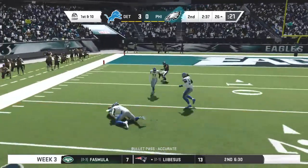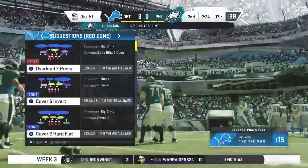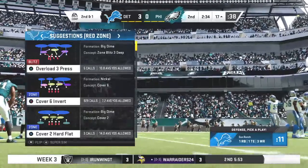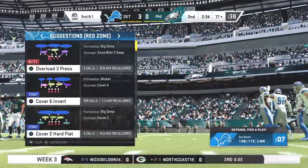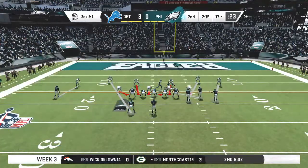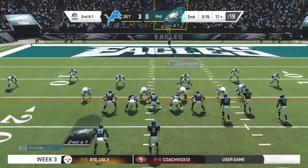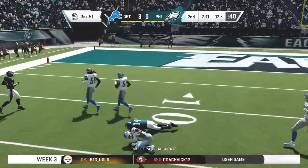Now a pass complete to Hogan, and he's going to get a solid gain of 9 before being brought down. It's a gain of 9. That last catch short of the marker by just a yard leaves him with a very manageable 2nd and 1. Now Jackson. He completes this to Sutton.